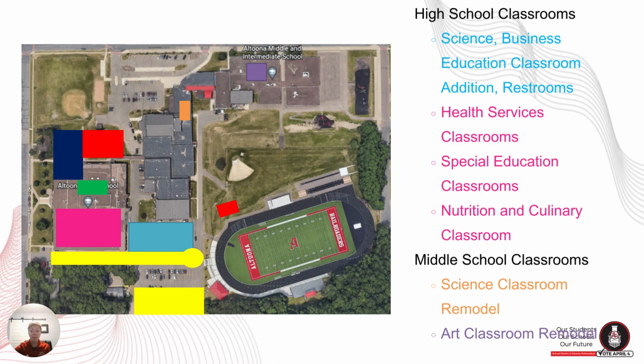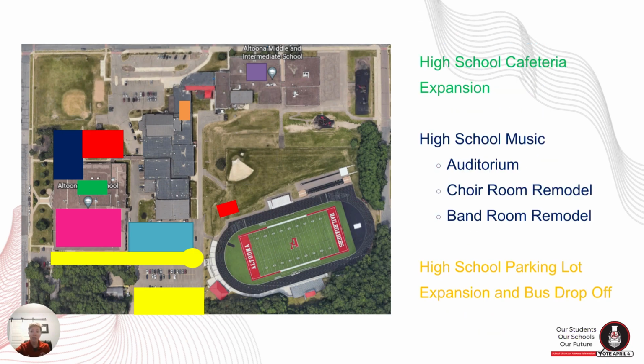In the middle school, the orange box identifies the science remodel that will be started in this phase, and the purple box represents the art classroom remodel that is needed for the future. The green box represents the high school cafeteria expansion project. The navy blue section is the high school music program project.